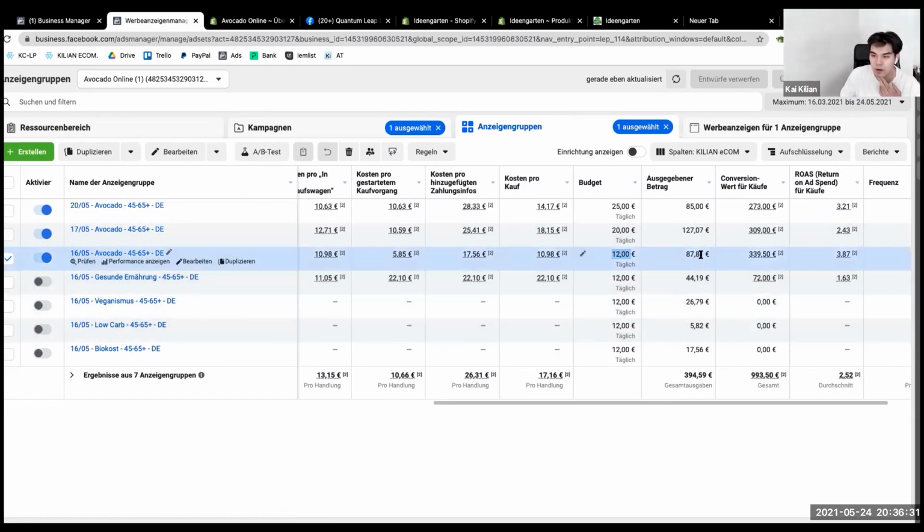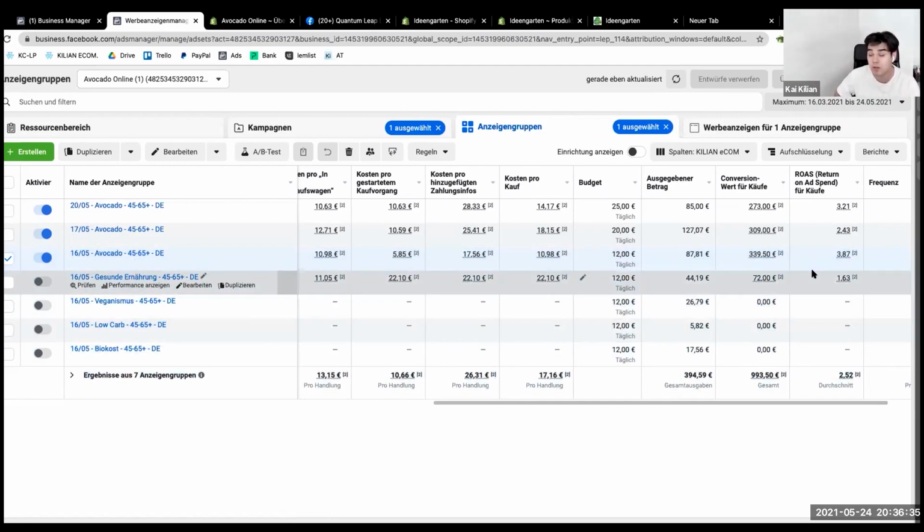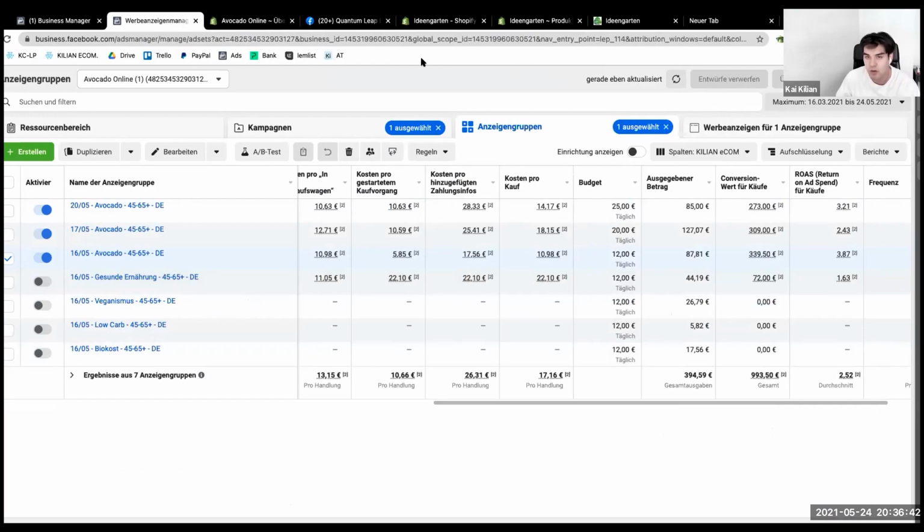Because here, we spent 90 euros and brought back 340. So this is quite a good deal, and even this doesn't factor in the non-tracked clients, as you can see, like 400 euros that could not be taken into account in the advertisement manager from Facebook.